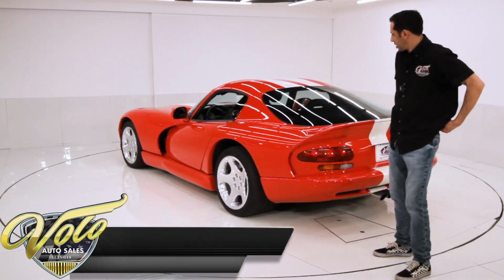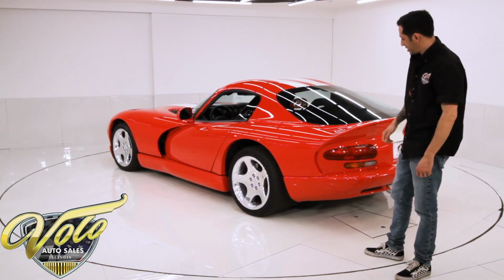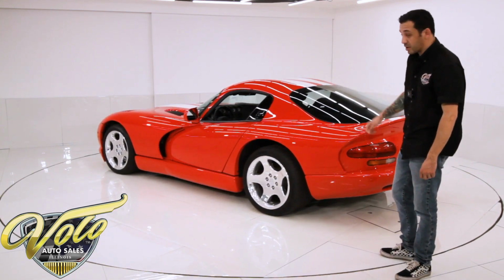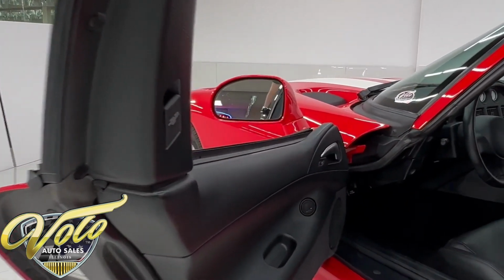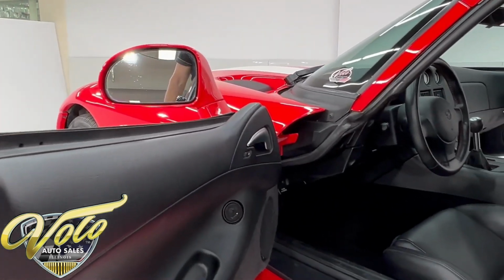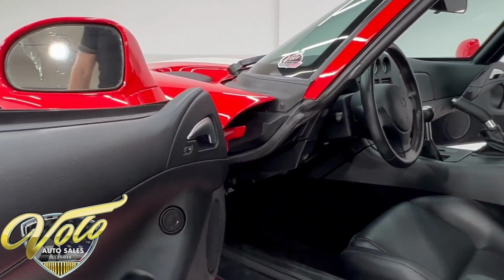But again, look at how sharp this car is, guys. It's in fantastic shape. Let's take a look inside. All right, guys, coming into the interior, it's finished in a black leather. Again, this is all in excellent shape.